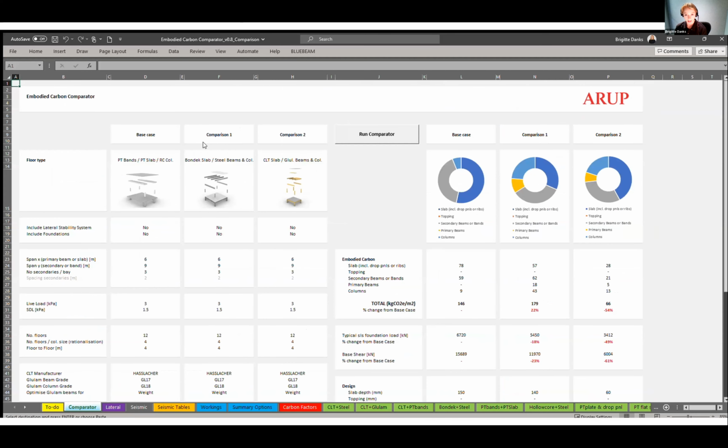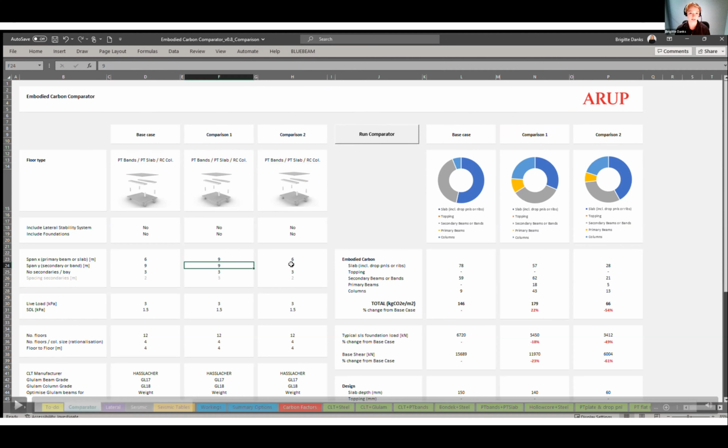So I'll run you through a demo now. What I showed you just before was 3 different material types, but maybe we've decided to go for PT, a post-tensioned structural typology system. So let's change them all to PT. And then instead of a 6x9 grid, maybe we'll have a 9x9 grid.